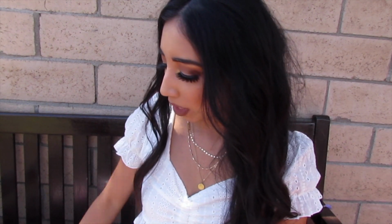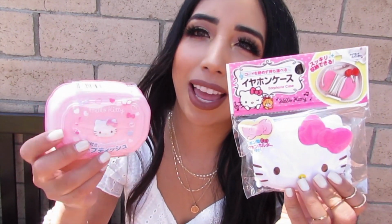a super good deal. So next thing is some Hello Kitty stuff that I found at Daiso, and oh my gosh, they had a huge section of Hello Kitty. They had Rilakkuma and Korilakkuma, which I love, but I was like, it's okay, relax. So I didn't go all crazy. I did get these two things from Hello Kitty. I just love Hello Kitty, so this one I got for my retainers.